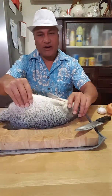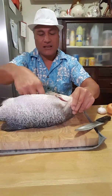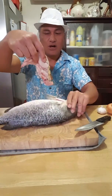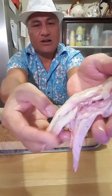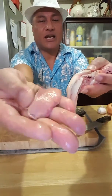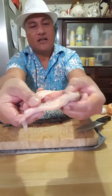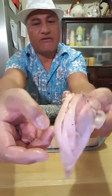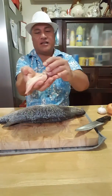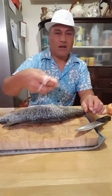I already scaled the barramundi and took the guts out, but I saved the roe, the eggs. See how fatty that is. And what do you call the lungs? This fatty stomach and guts are going to go in our sauce. So where can I put this?